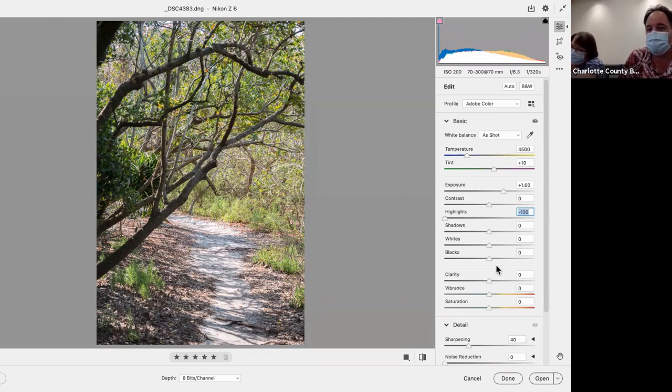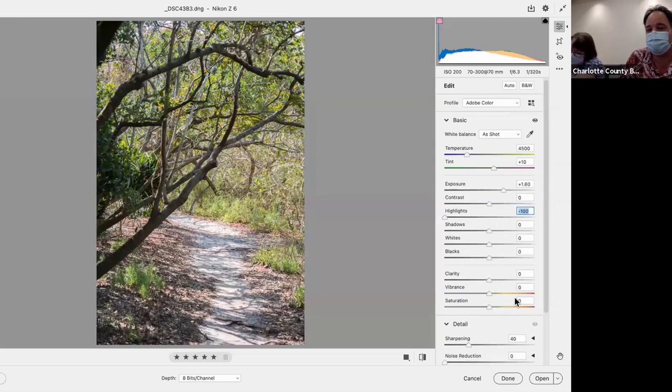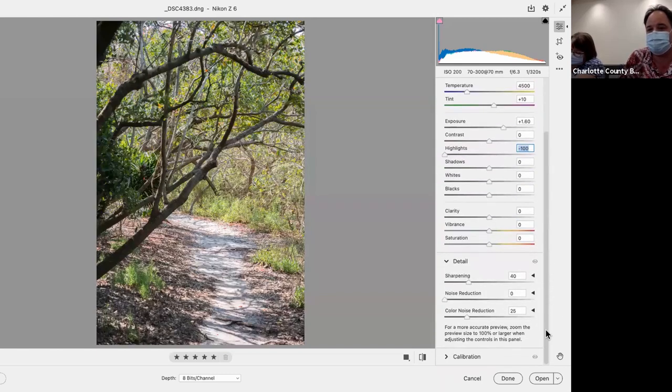All right, and then you've got, like I said, all these other things you can play with in here, which is clarity, vibrance, saturation. Again, we won't go over all this today because it'd be a four-hour thing. Here's your sharpening, which it automatically puts in. I personally want to do my own sharpening, so I leave that at zero, but that's my choice.